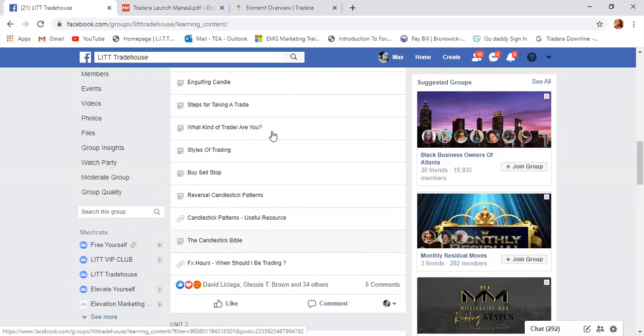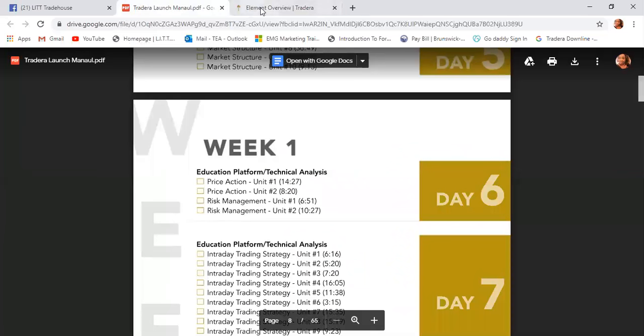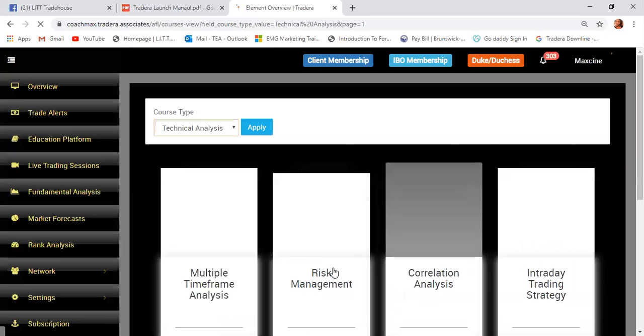The Candlestick Bible and this price action element go hand in hand so you can learn how to read the candlesticks and how to know when to take buys and when to take sells, because the candles basically print data based upon price, so it gives you more knowledge in what to do in certain scenarios when you're trading. Very important, okay? You can skip over market environment, Fibonacci analysis, and Elliott wave theory. That's a little bit intermediate. You can come back to that at a later time.